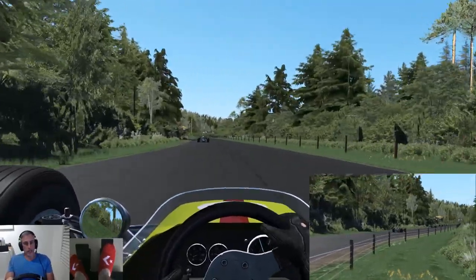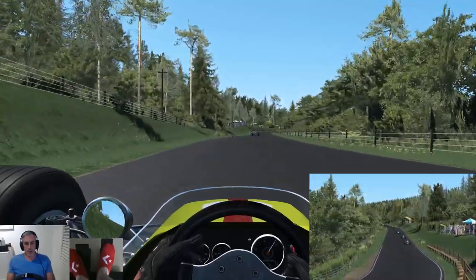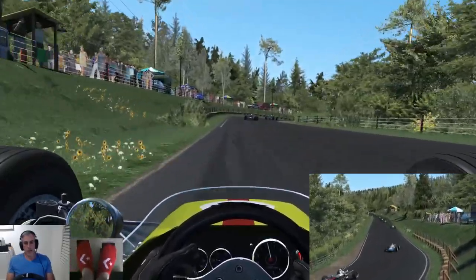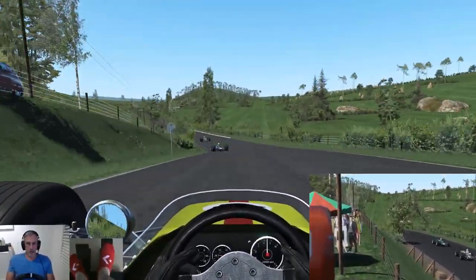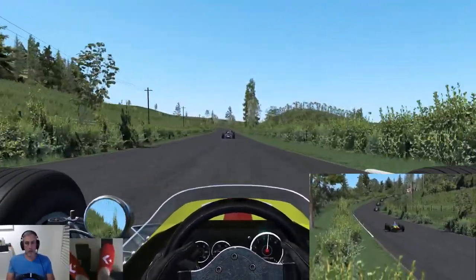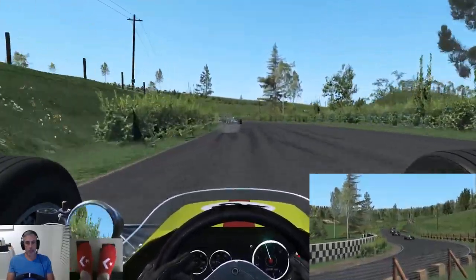I think it would really suit not only these classic 60s open wheelers and the tin tops, but also some of the modern cars in an Enduro. Because obviously you come down here at night, there'll be really no light whatsoever. So I think it'd be a very challenging circuit to do an Enduro on.